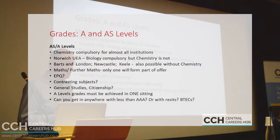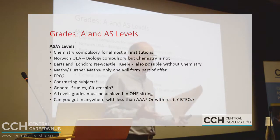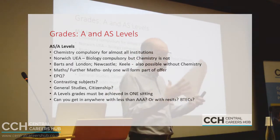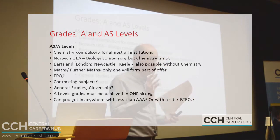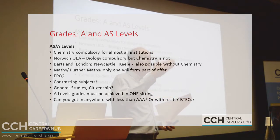The extended project qualification, the EPQ. I was at an event last week at a school, a careers event, and a student came to ask me, do you think it's essential that I do the EPQ to help me get into medicine? Now, there seems to be a feeling among potential medical students that this is going to be a key thing for them. But again, not one single medical school is going to make an offer based on the EPQ, but they're all going to say it, some more than others.